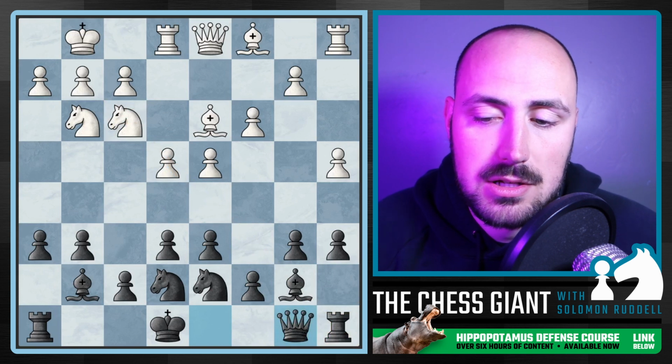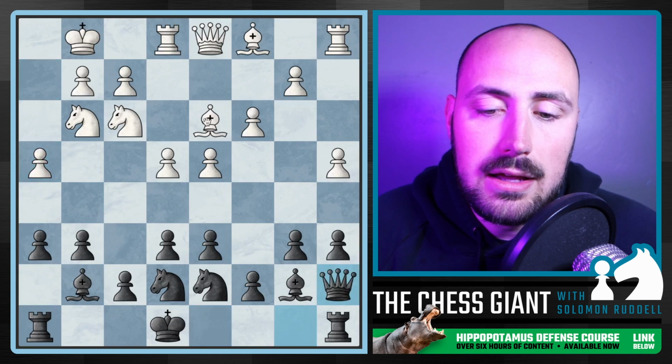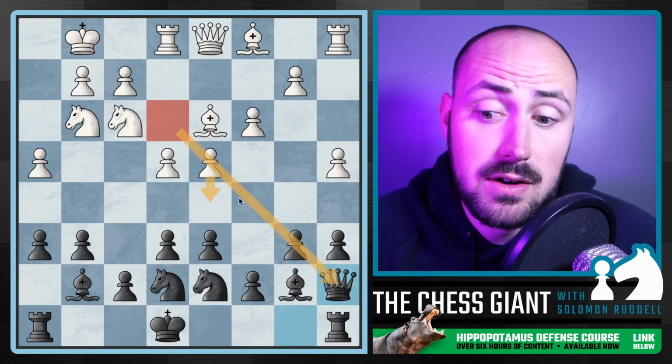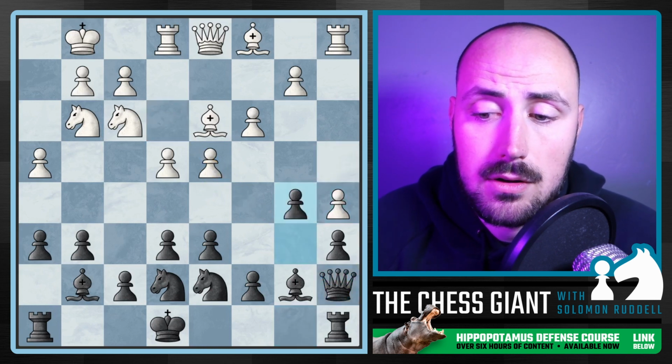let's say White plays h4, which they do in the game, and we play queen a7. White here has open access to this diagonal if they just drop this bishop here and play d5. So what White should do here, if they see a queen, is play a5 and bishop e3.